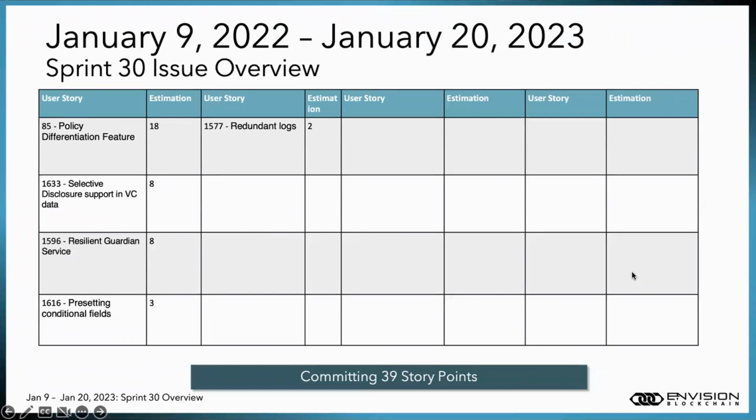Now, moving ahead, we'll be talking about our upcoming sprint, which is sprint 30. So in sprint 30, we are committing to 39 story points, which includes 85 policy differentiation feature, 1633 selective disclosure, 1596, which is a resilient Guardian service, and some of the bugs, which include 1616 and conditional fields.